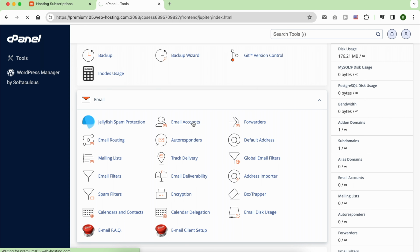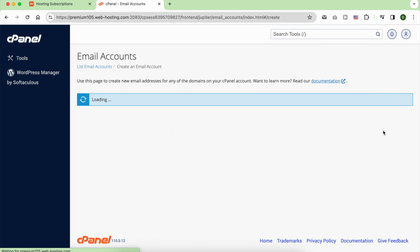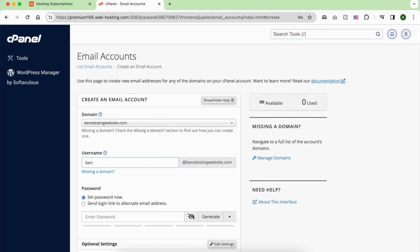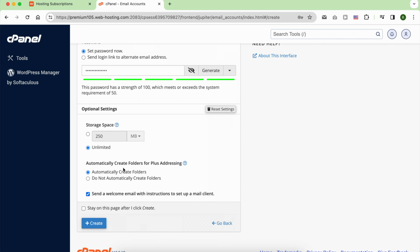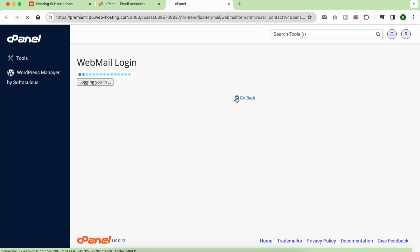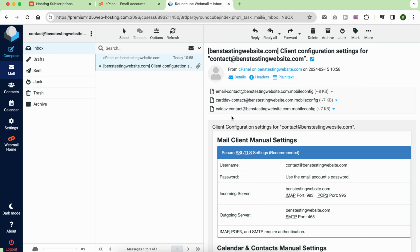Creating an email account on Namecheap is easy. Look for email inside cPanel and click on email accounts. Then click on create. Select your domain name, enter the username that you want to use, and a strong password. For the storage space, I prefer it to be unlimited. Also, I want to receive instructions on how to set up a mail client. When you finish, click on Create. To see your inbox, click on Check Email next to your email account. There you have it, your new email account is ready to send and receive emails or connect with Gmail.